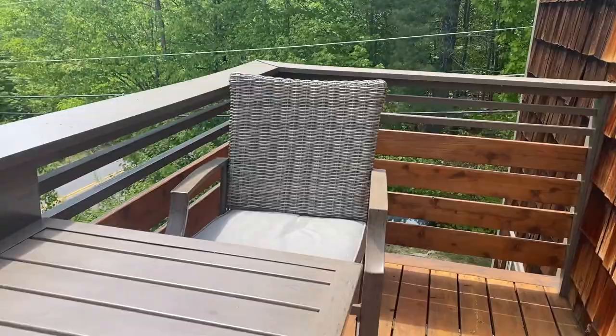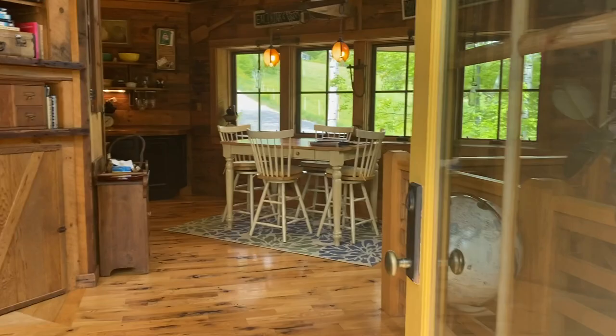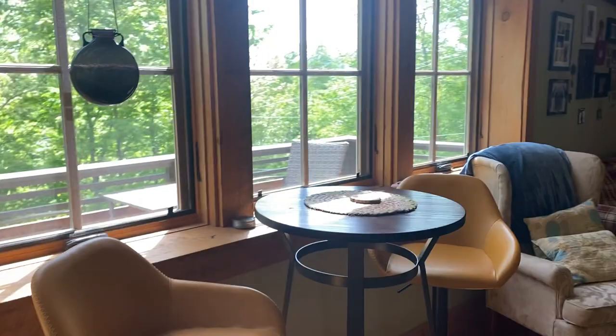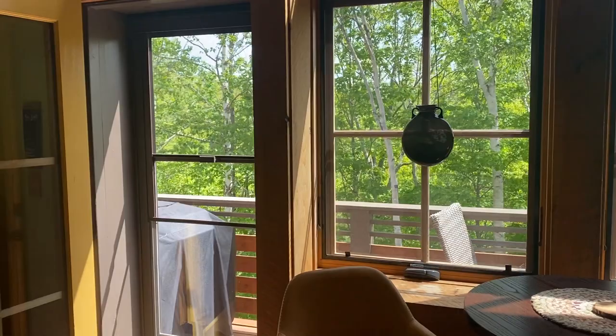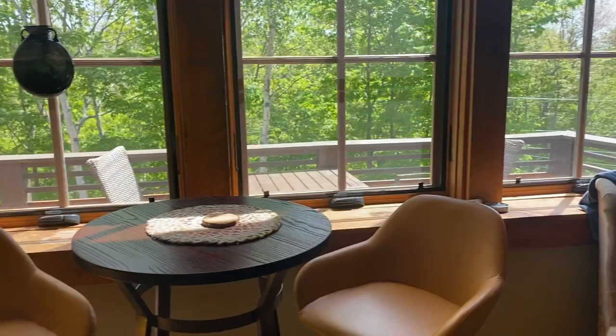So this is the balcony, great patio, high top seating, and a gas grill. We'll head inside to the top floor living space, which is wide open, perfect for entertaining. Got a high top bistro here, which overlooks the balcony. Even though you're in the treehouse, you can see there's still plenty of light and lots of great breezes here. We're at elevation 1350 up here in Jackson. And in the summertime, it's always a good 10 degrees cooler than down in the valley in North Conway.